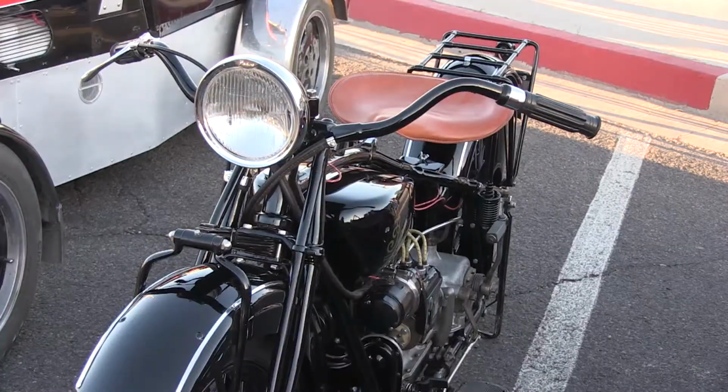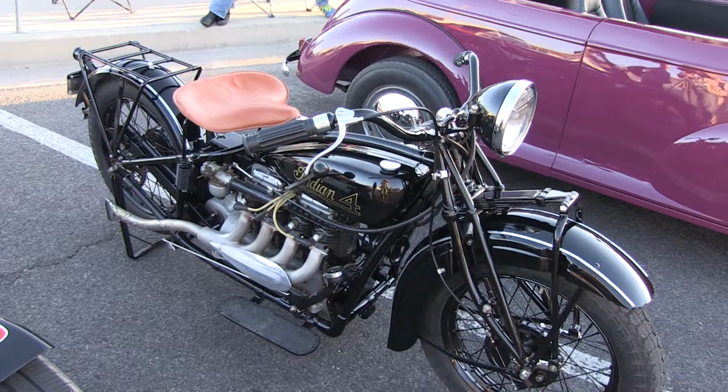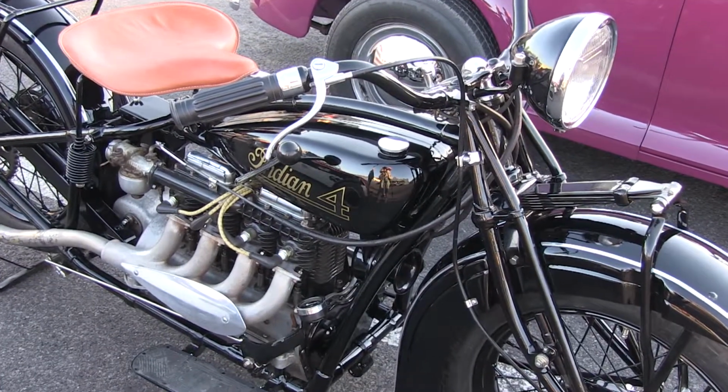And how often do you get it out, and is it street worthy? I put 50 miles on it today. So this is the first week I've been riding it. It's been a 3.5-year process putting it back together again. So this is a maiden voyage, so to speak.